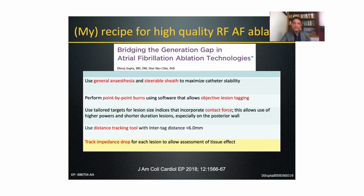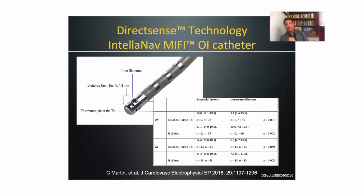Obviously, back in 2018, the only way we could do that was through tracking the global impedance or the generator impedance. Now, obviously, generator impedance had some disadvantages in that, because it was over such a large circuit, it was dependent upon lots of other factors, such as where the reference patch was placed, for example. Was it on the thigh or was it on the back? And also, it depended upon impedance of the entire thoracic wall. Now, obviously, that could lead to errors.